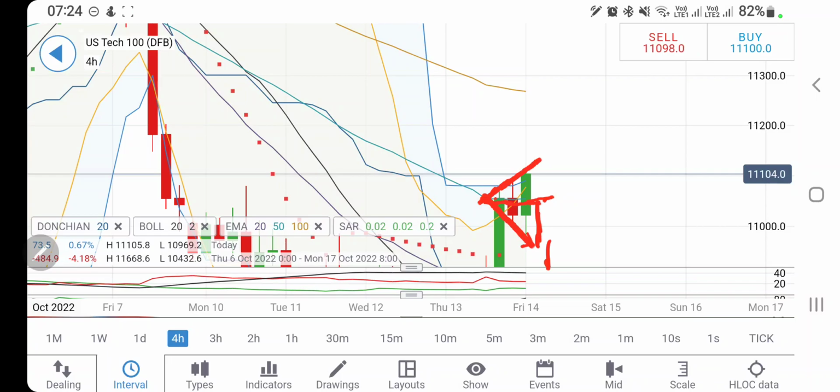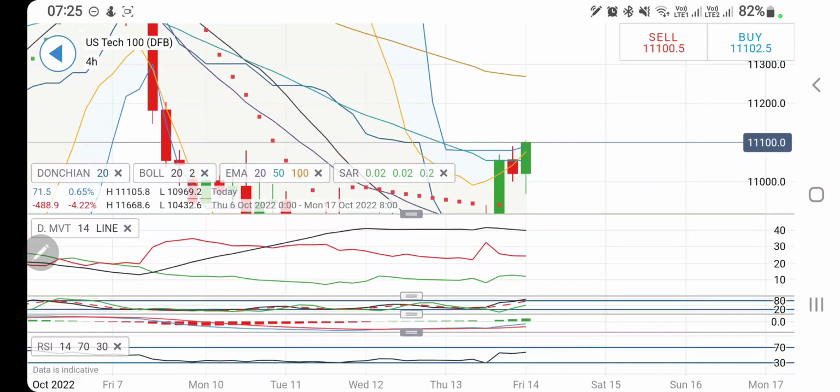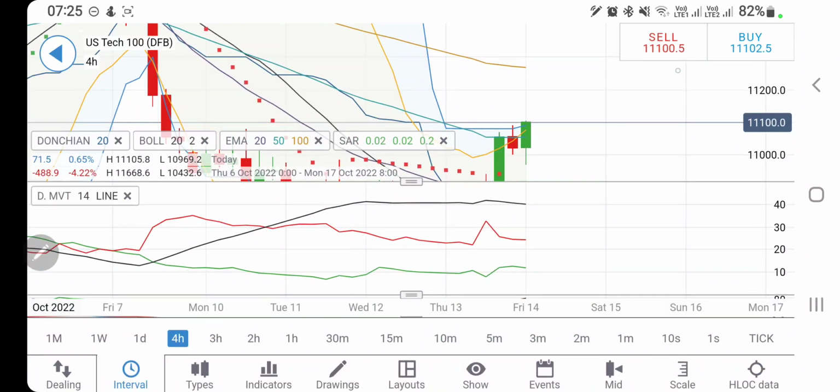Below 11,000 levels, more bearishness will be seen, and then we can expect 10,970, 10,950 as the support, then 10,920, and if it drops below 10,920, it will continue with the bearish momentum. 10,840, 10,800, 10,700 cannot be denied. At the same time, buying above 11,140, you can expect 11,200.